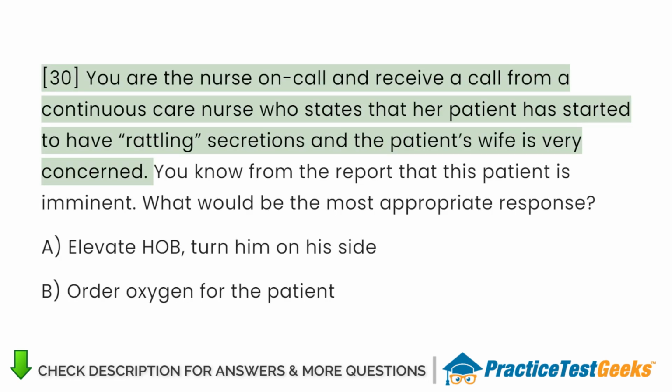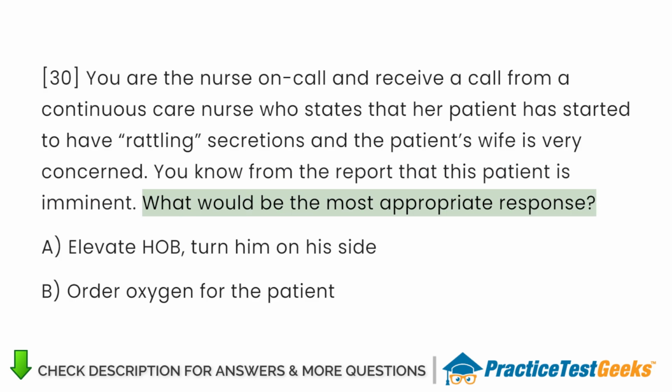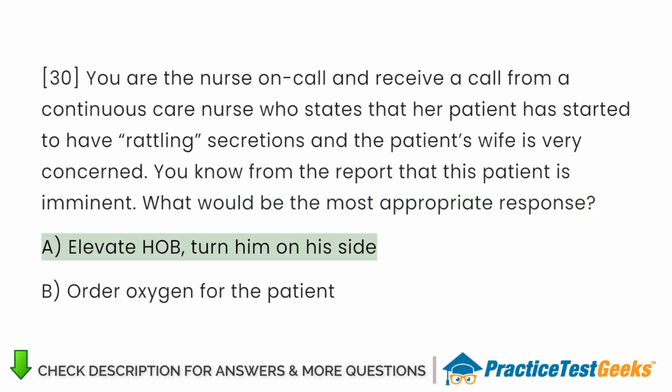You are the nurse on call and receive a call from a continuous care nurse who states that her patient has started to have rattling secretions and the patient's wife is very concerned. You know from the report that this patient is imminent. What would be the most appropriate response? A. Elevate HOB, turn him on his side. B. Order oxygen for the patient.